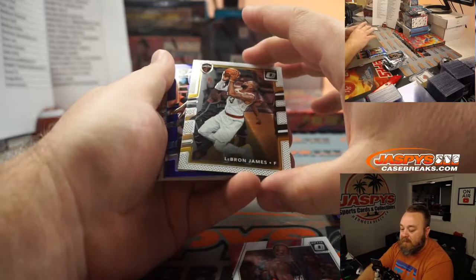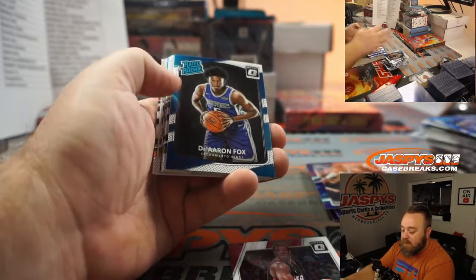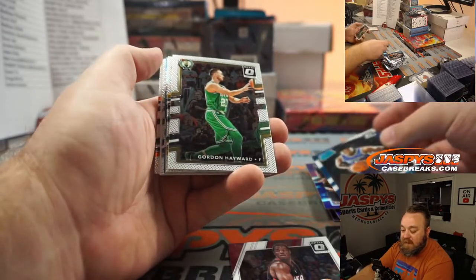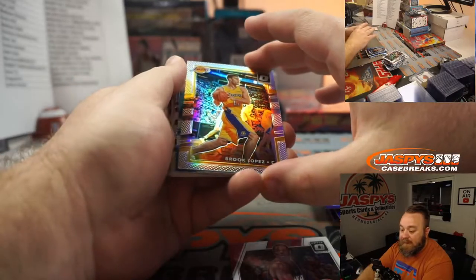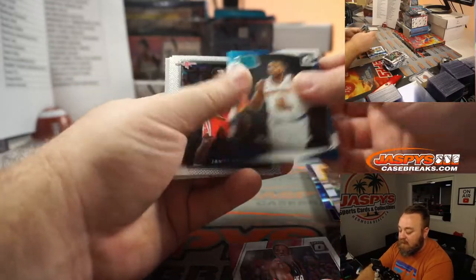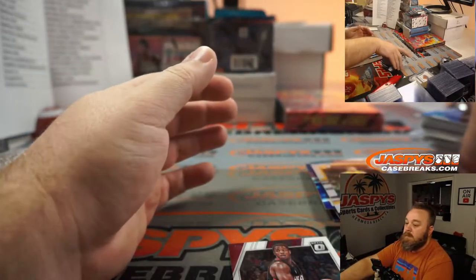LeBron, Cavaliers, Kevin Hall. Rondae Hollis-Jefferson, purple hollow for the Nets, Robert Runkle. De'Aaron Fox for the Kings, Matt Arnold. Brook Lopez, hollow for the Lakers, Kevin Hall. Frank Ntilikina for the Knicks. And there you go.